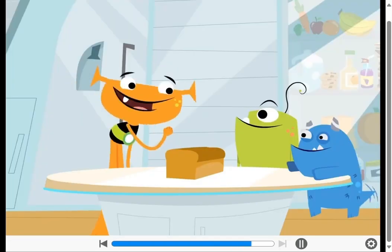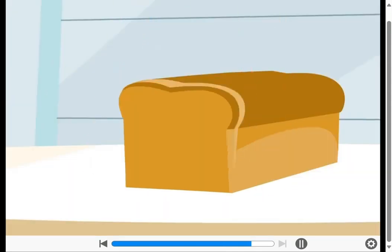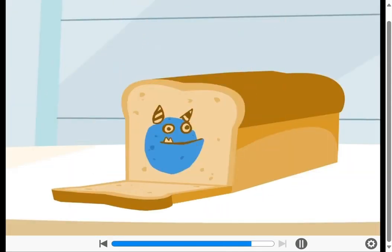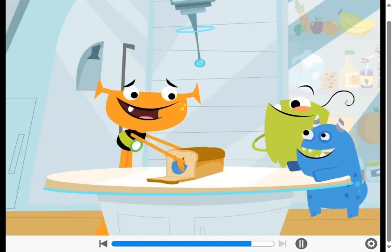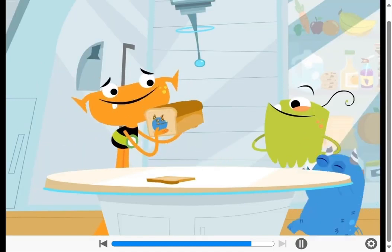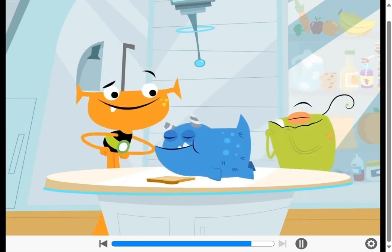Okay, Youp, I am ready for the surprise. When you cut it, surprise! Aw, Snargy. That's too cute to eat. Yummy!